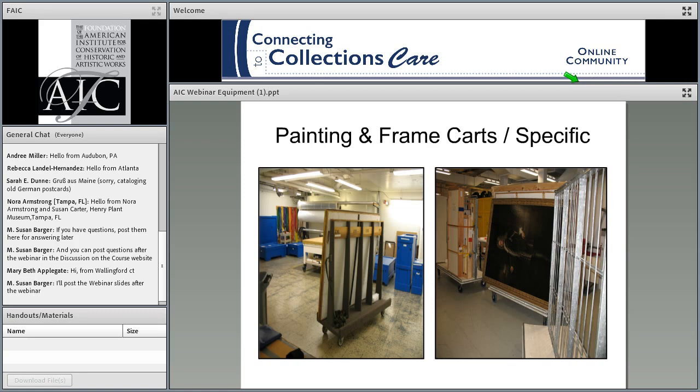Because what we did is we'd load them in storage, put them on the truck, secure the loaded cart to the truck, then unload and move the things to the site, and then unload the cart. So we had a lot of these. They were very expensive to build, but they adapted.